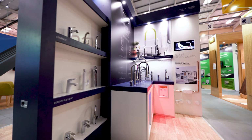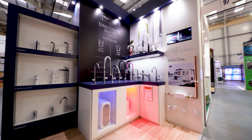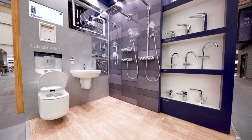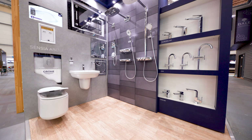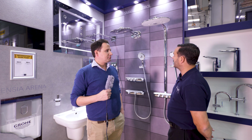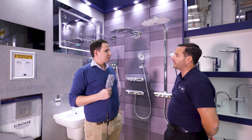What are the main considerations in terms of the bathroom that people should really think about when they're starting? We've seen a rise in trends for concealed products behind the wall, so wall-hung toilets that you can see here, and wall-hung basins. And of course, concealed shower systems where your pipework and your actual shower system itself is all behind the wall.